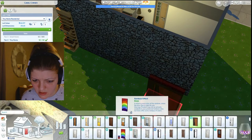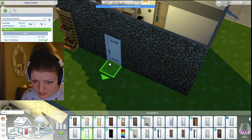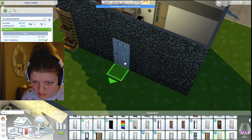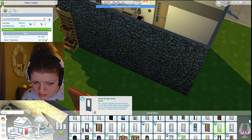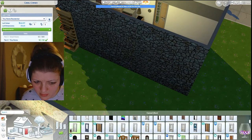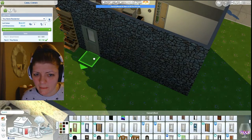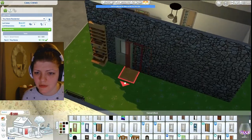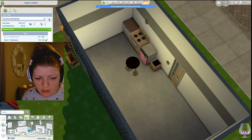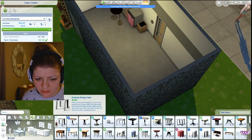It's too fancy. Too big. No. No. That's an okay door. Actually, this looks like a back door. Yeah. Back door going out of the kitchen type deal. Okay. I will put windows and stuff. I just, you know, I have a method to my madness, I guess.